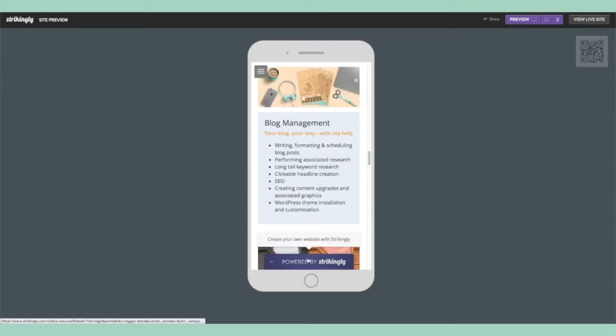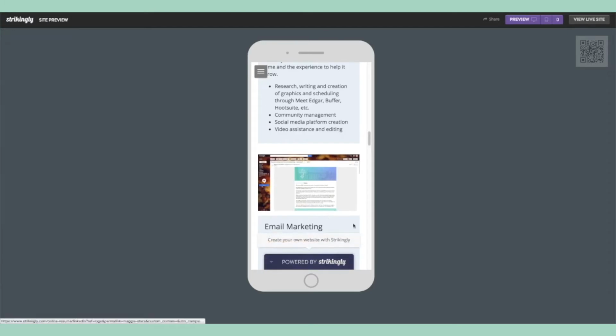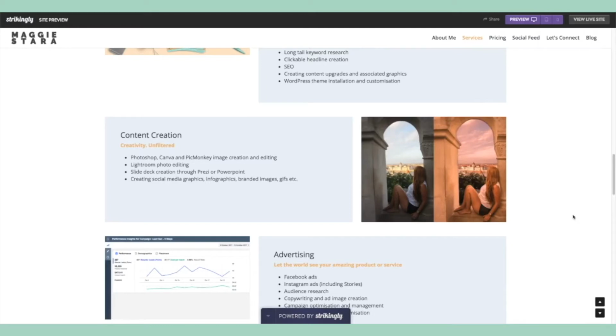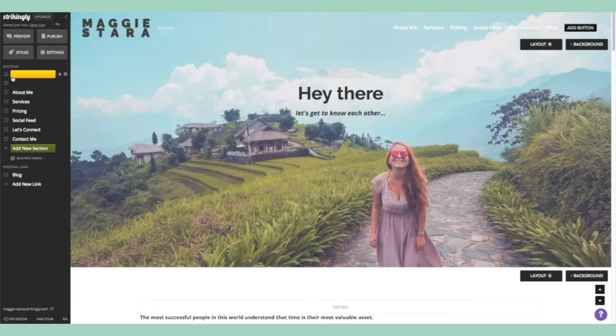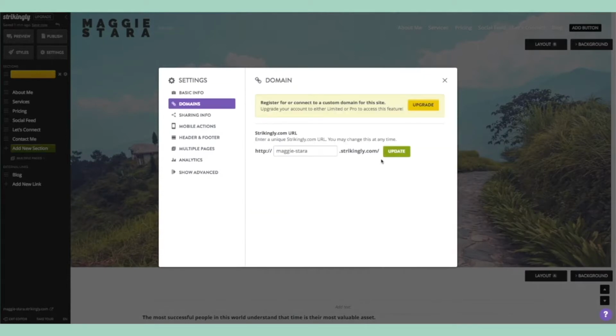So this is the only difference between having a free and paid website, the fact that you will have some Strikingly advertising on your site. If you really want to remove the branding, then you can definitely go ahead and do that. And when you're actually on the editing side of your portfolio, if you go into settings, you can find out more about your domain and how you can upgrade to get your own custom domain and how much it costs and how you can edit all of these other functions.